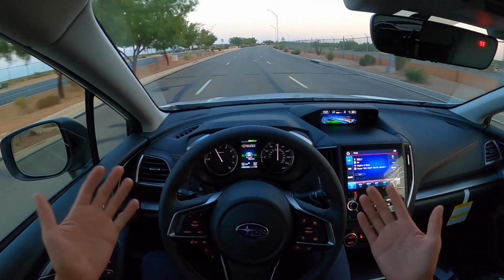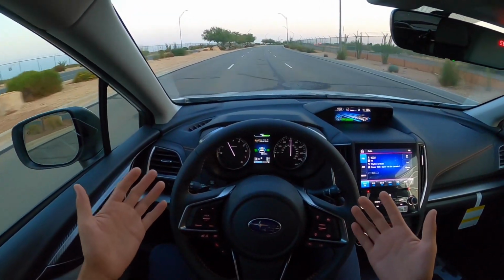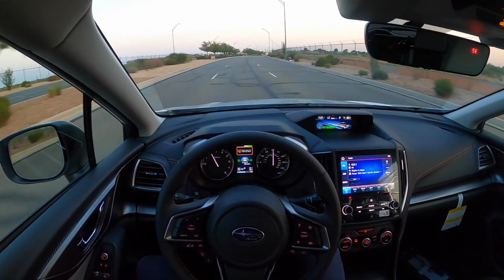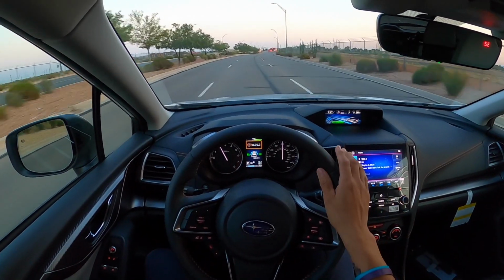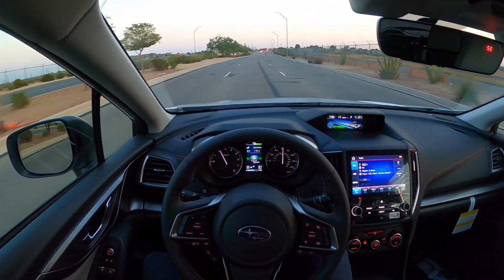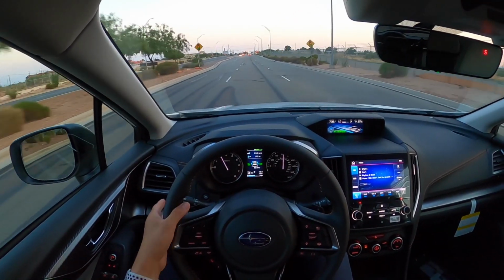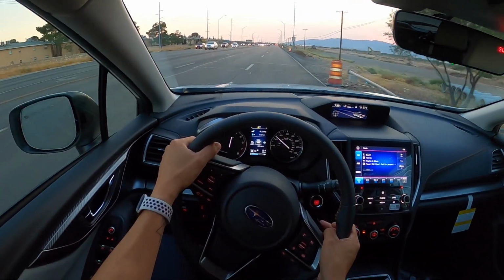It's getting good, y'all. This active lane centering and lane departure, everything is getting really good with these vehicles. I'm happy. I like this. If I was on a road trip, I'd enjoy it, especially when you get tired, if you're doing a 1,000-mile trip, something like that. This is great.